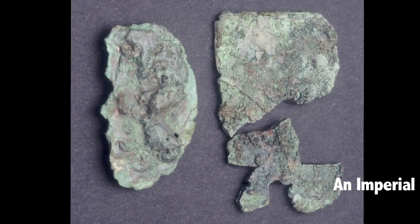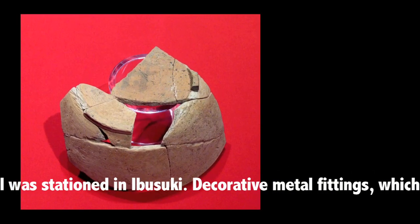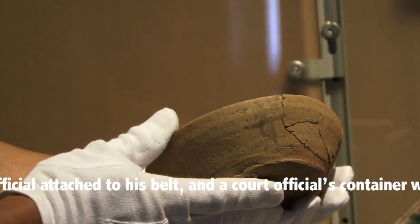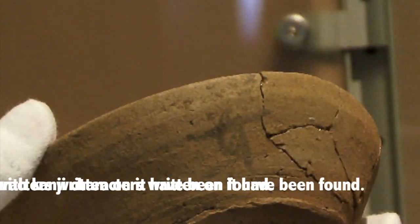Capital systems and culture. An imperial court official was stationed in Ibuski. Decorative metal fittings, which the court official attached to his belt, and a court official's container with kanji characters written on it have been found.